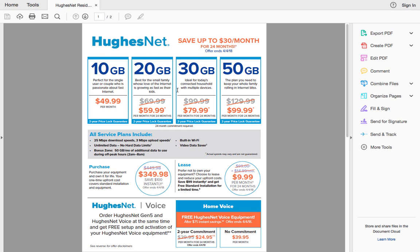So just be sure to check back after April 4th and get the new pricing, and we will upload it as soon as that is available. You guys will have the pricing going forward after that date. But right now, they're getting huge savings here. As you can see, if they get a 30 gigabyte package, they are saving $20 a month.